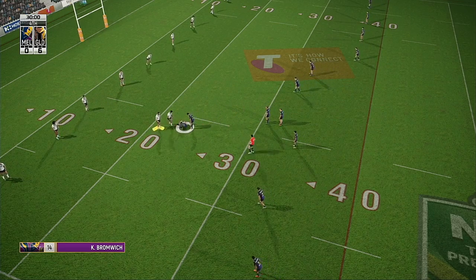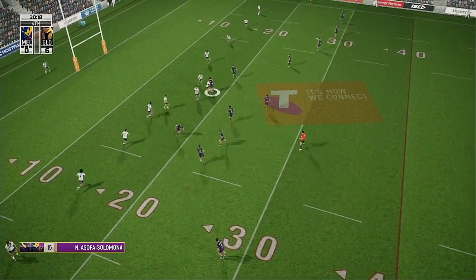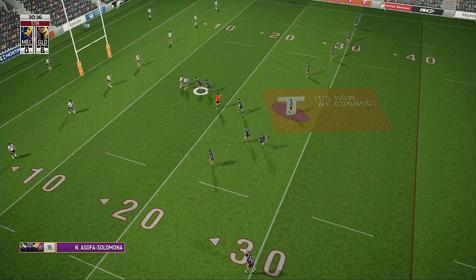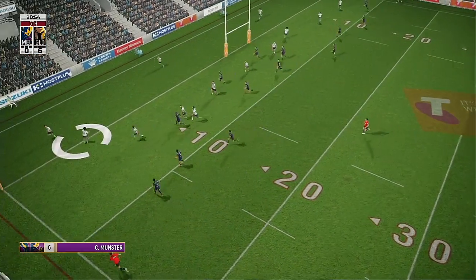Pushes forward in the tackle, and they stop him right on the 20. They roll forward again. Hoffman. He's held there. Hit the last. Marcus, lock in. Munster. He's launched the high kick.